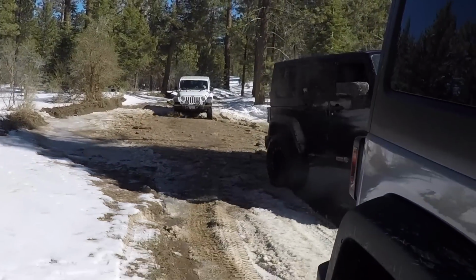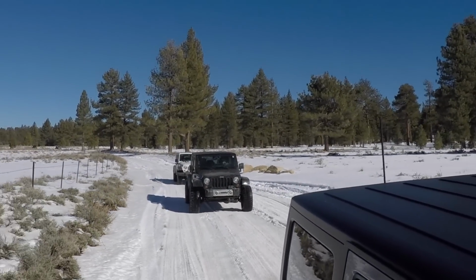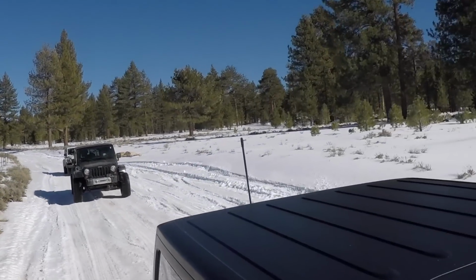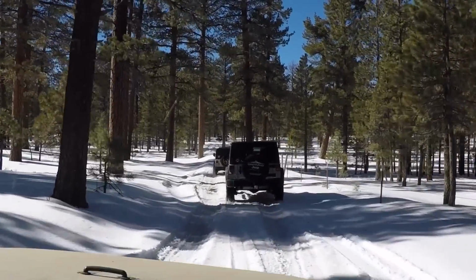The view of the trail all day long was amazing, and the snow and mud was a blast to play in. There were a few little rocky sections on the trail, but really, except for those two main obstacles coming up the mountain, the rest of the way was pretty easy going.